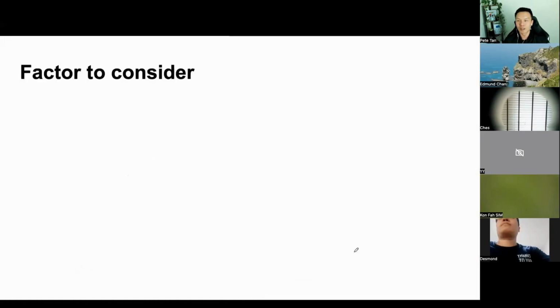Okay, so let's look at some of the factors to consider. Okay, so Jesslyn is considering, that's great. So the first one is the condition of the house, right? Because the land, you cannot change it. The land is just like that. The land is whatever you see on the SLA document. But there are different types of condition.